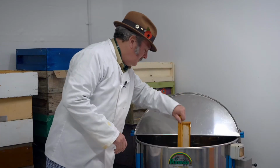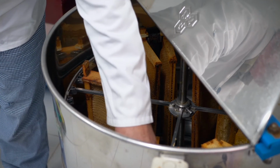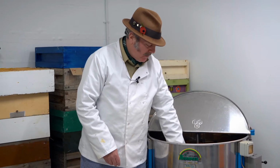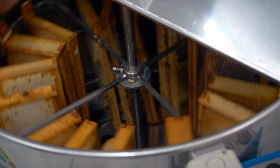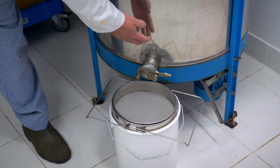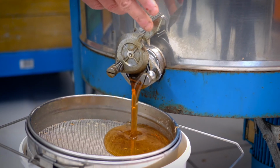We've taken the frames that we've uncapped, and so now the honey is ready to come out of these frames. So we put them into this extractor, and essentially it's a centrifuge, and it holds 24 frames. And in a moment we'll switch this on, and as it spins, the weight of the centrifuge will actually pull the honey out of the frame. It'll hit the side of the tank, it'll dribble down the inside, come out of this spigot, through the filter, and be collected in the bucket.